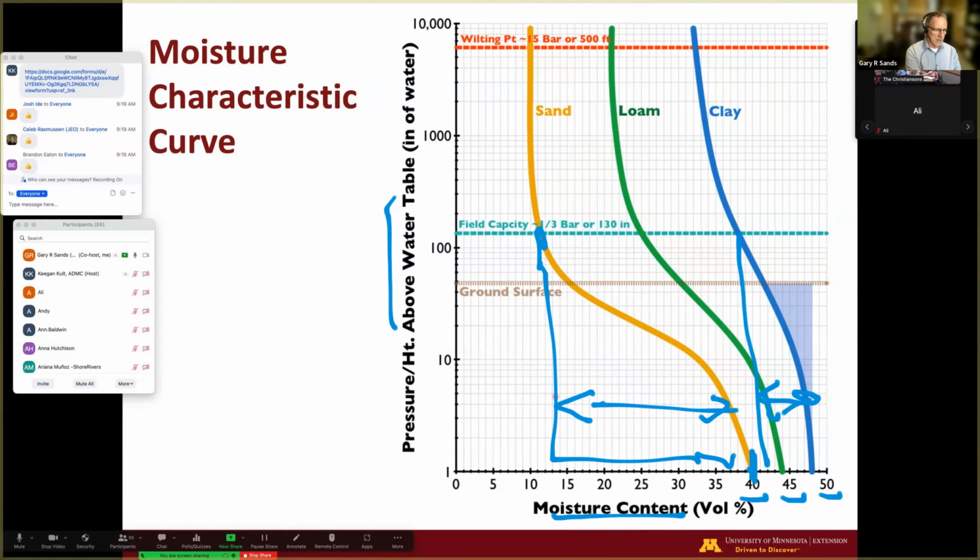Now the available water is just the opposite, as we look at the difference between wilting point up here and field capacity right here. This part of the curve describes the available water. So that's larger for the clay, a little bit smaller for the loam, and even smaller for the sand. So again, as you know, those sandy soils are droughty soils. They don't have a lot of plant available water. It's higher as the soil becomes finer and finer and more clay there.